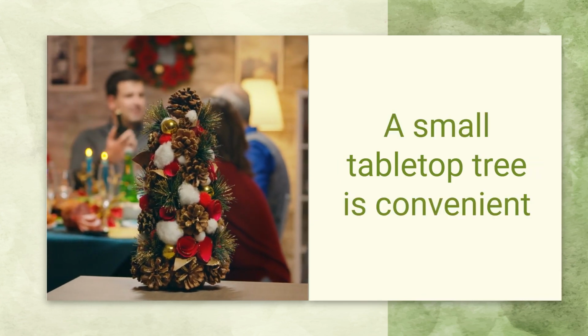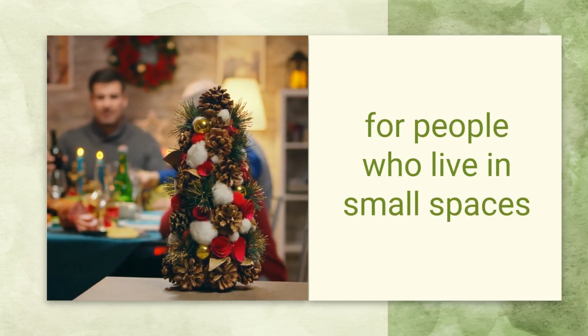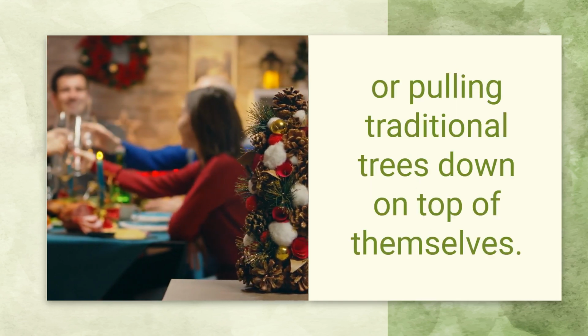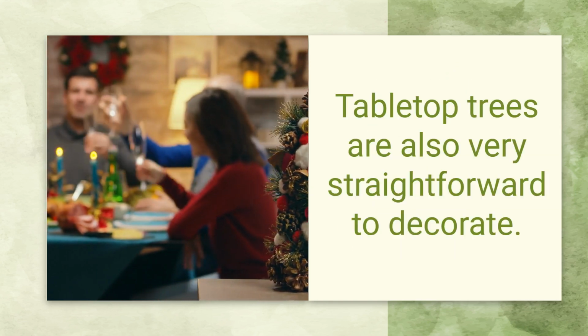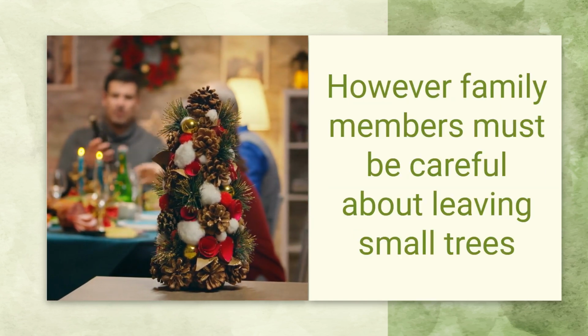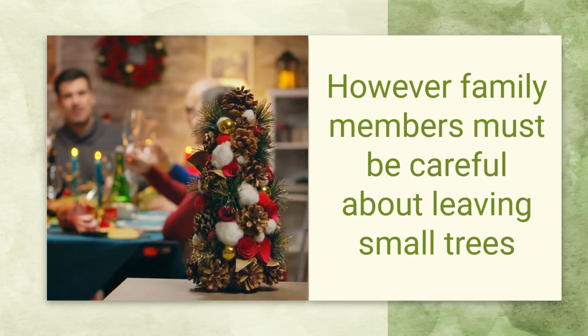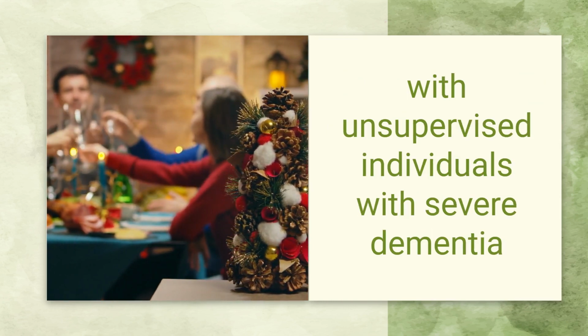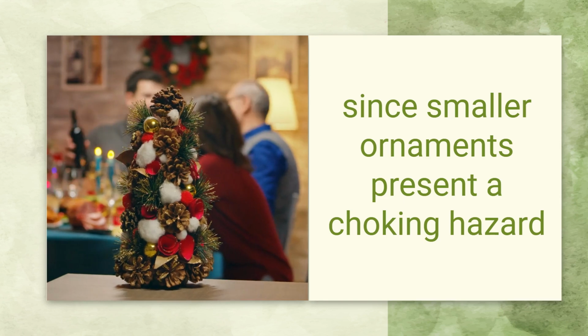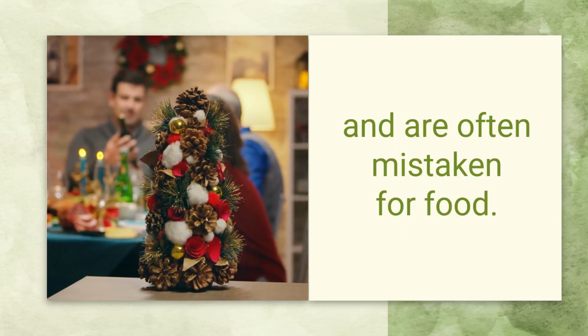Tabletop trees. A small tabletop tree is convenient for people who live in small spaces and who may have a history of knocking over or pulling traditional trees down on top of themselves. Tabletop trees are also very straightforward to decorate. However, family members must be careful about leaving small trees with unsupervised individuals with severe dementia, since smaller ornaments present a choking hazard and are often mistaken for food.